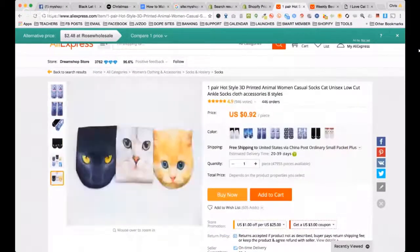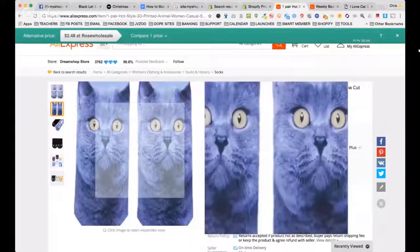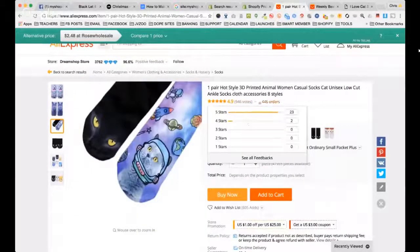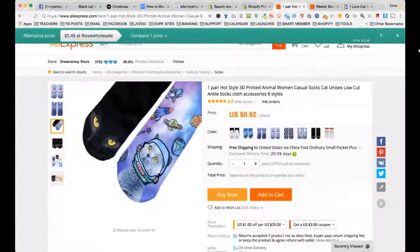You can take all these pictures and feature them on your site. When someone buys the product from you, then you buy the product here. So $10, and look, you're only paying $1. So you're able to make the difference. You're able to make the spread, but you're going to want it shipped faster than 40 days. It's going to be too long.